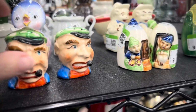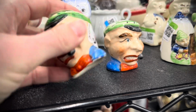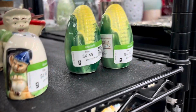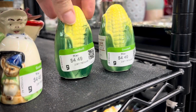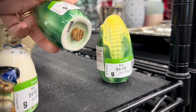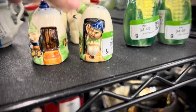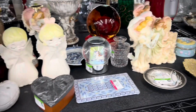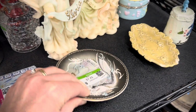Today at the thrift, they had this really great collection of all these salt and pepper shakers, but they were all tagged with the prices of a different antique seller, and they wanted $4.50 for each of these, and that's how much the antique booth was selling them for. So, I mean, if another antique booth can't sell them, I'm not gonna risk it, right?